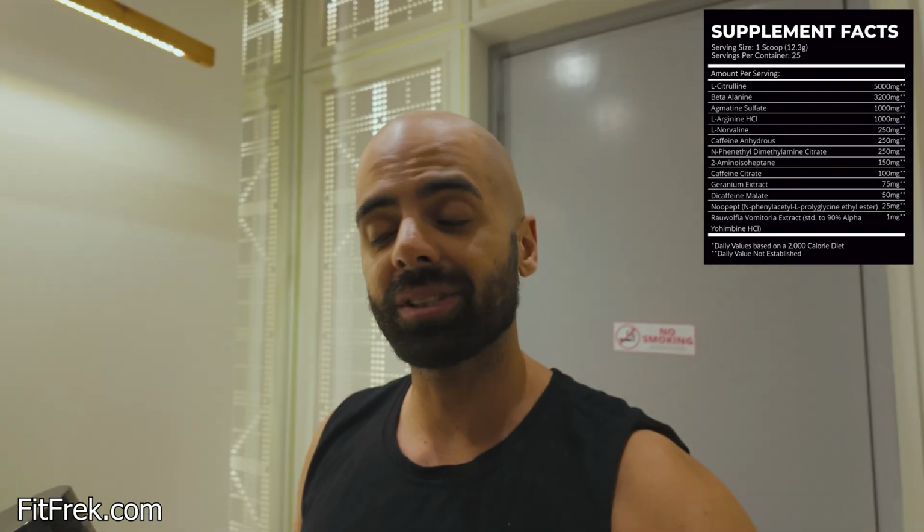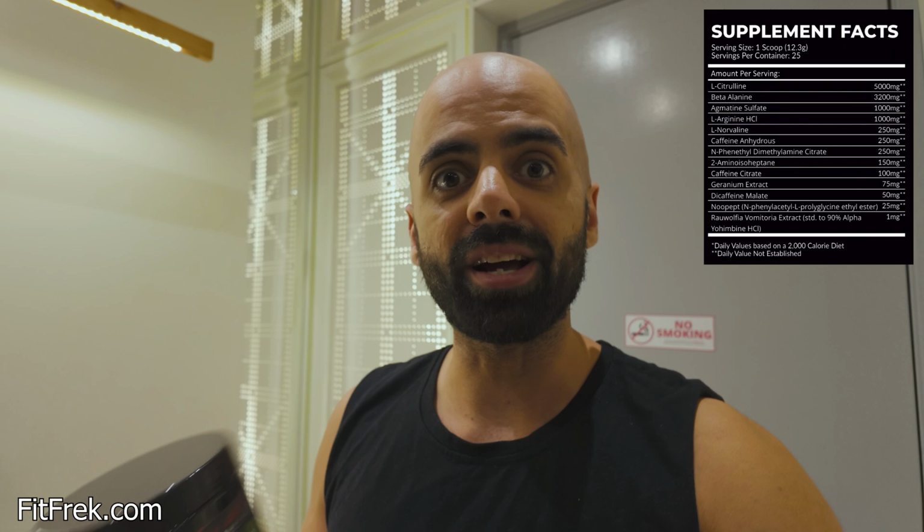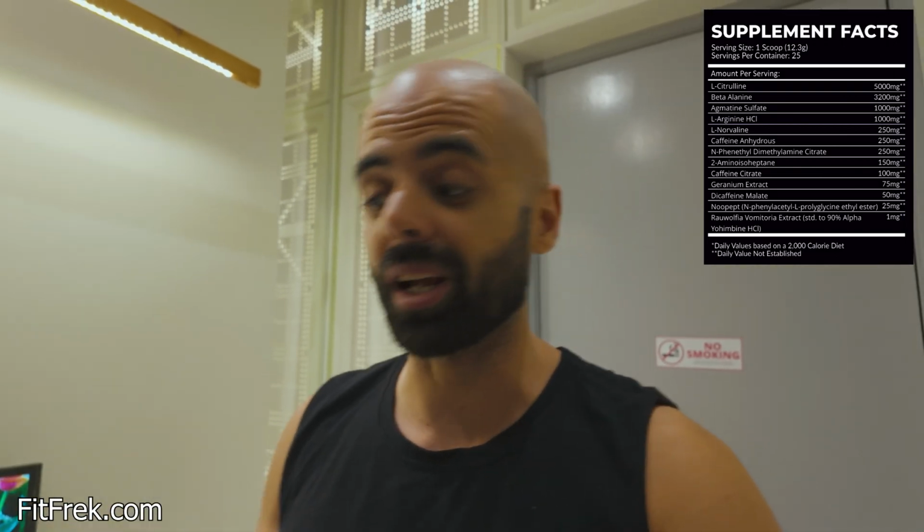Beta-alanine, 3.2 grams. This is a full clinical dose, so this will give you some tingles, but it's good for endurance, good for that muscular endurance, allowing you to push and grind out more reps and sets into your workout. At 3.2 grams, you will feel some tingles unless you've been taking it, and that way you'll get used to it. But then we have agmatine, 1 gram. This will help with pumps.